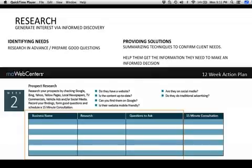Right now, the second part of that is to use some summarizing techniques to confirm your client needs. So for example, when you are talking to your prospect and you're asking these great questions, and again, a lot of the questions that you ask and a lot of the discovery that happens is stuff that you already know about, but you're asking questions so that they will state those issues for you. But when you're ready to go ahead and firm up the appointment, you want to use some summarizing techniques.